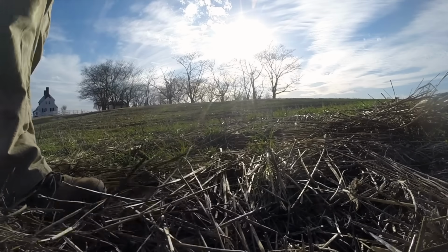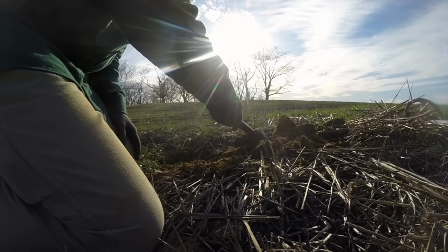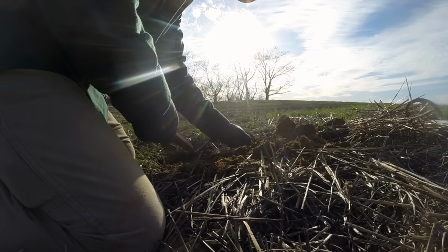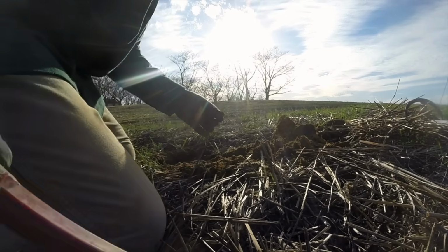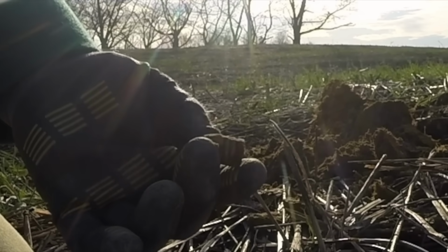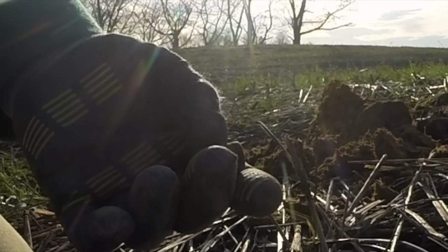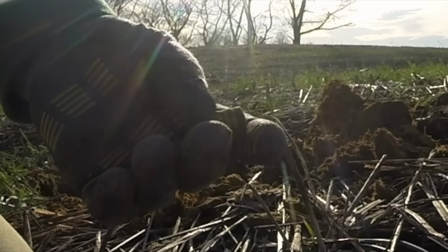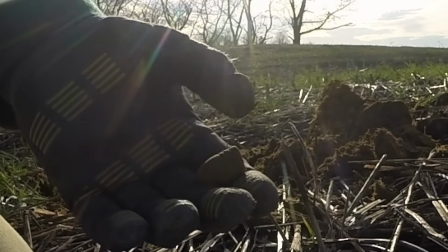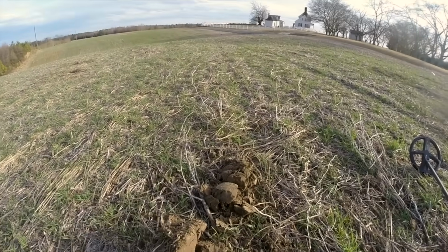This sounds like a bullet signal. This 65-year-old man is about had it. Oh, looky there. That's the first infantry round that I've found today or the last time I was out here. I've not found nothing but carbines and pistol bullets out here. So there's your standard Union minie ball. Good little signal that we dug out in the plug.